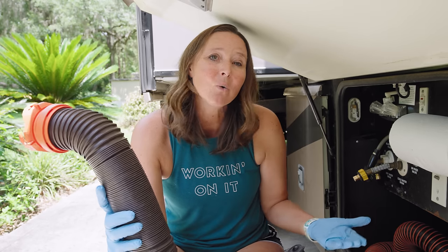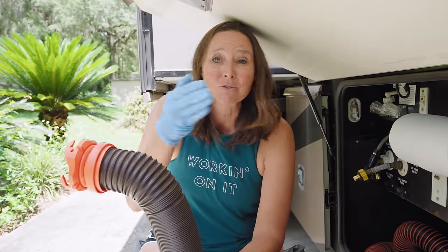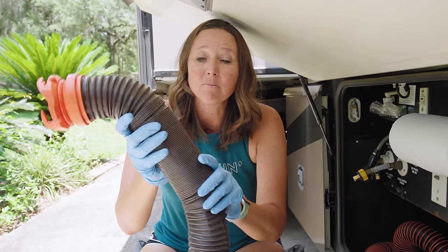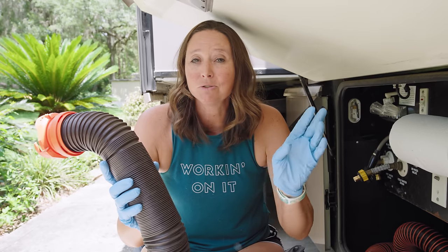So you can have different lengths of sewer hoses depending upon if your sewer hookup is way far away from your RV or if it's closer to your RV, and you don't have this big mess of a sewer hose snaking everywhere because you can change the length based on what you need in the moment. So this does cost a few more dollars, but it's well worth it. Don't cheap out when it comes to your sewer hose.